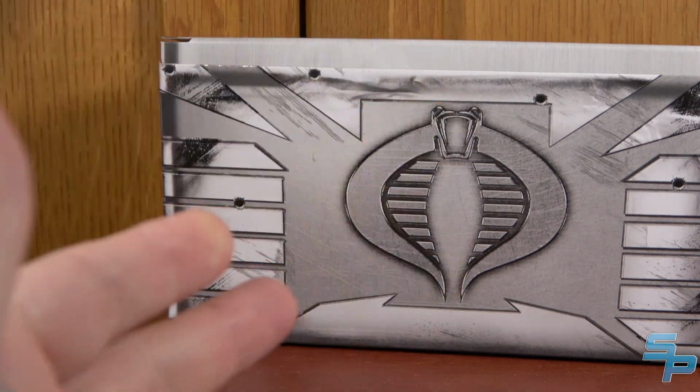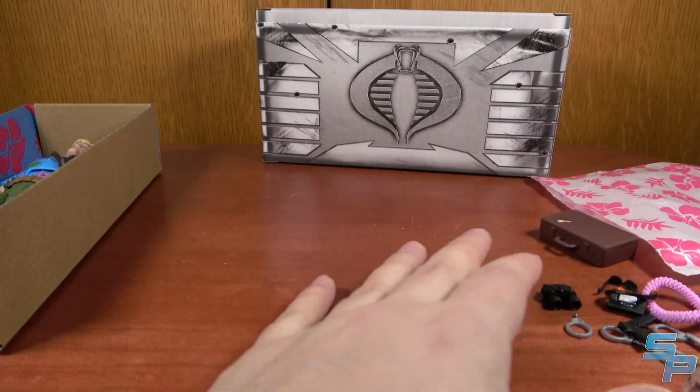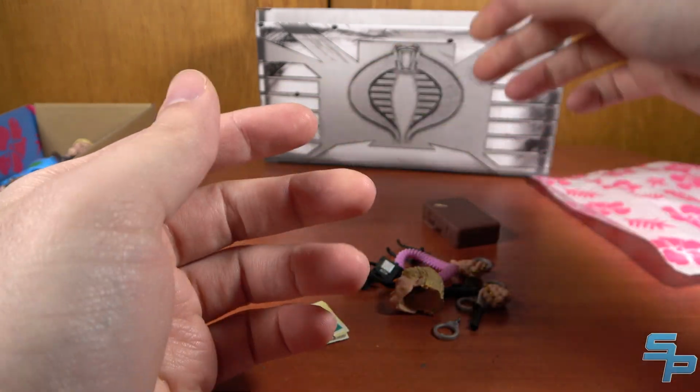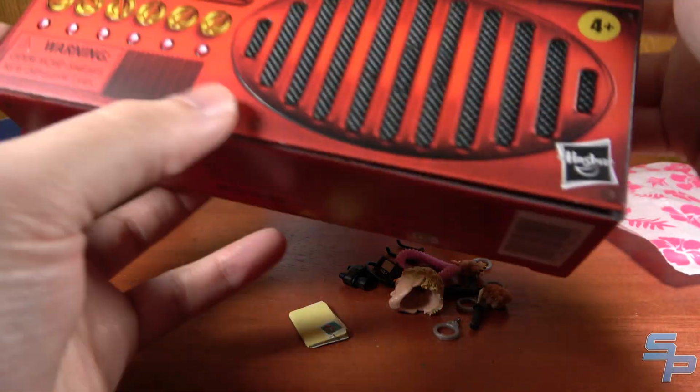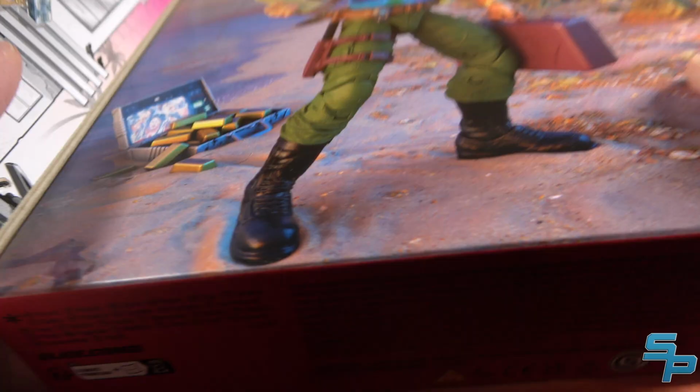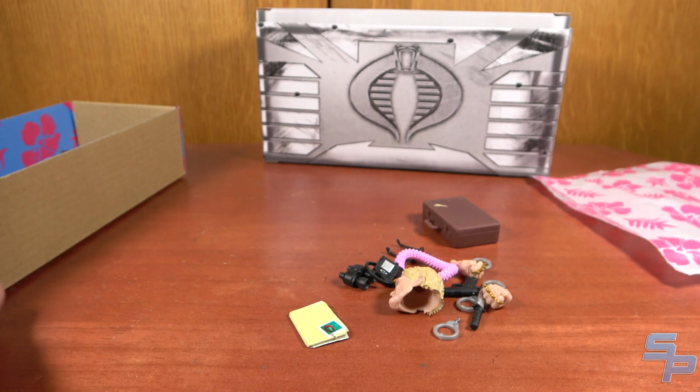The one thing he doesn't come with, and this is my only complaint with the figures, he has all this stuff, and yes, he does have his suitcase. Where's the silver briefcase that he spends the entire packaging trying to grab? It's there on the beach, but it doesn't actually come with the figure. Kind of a weird exclusion, right?